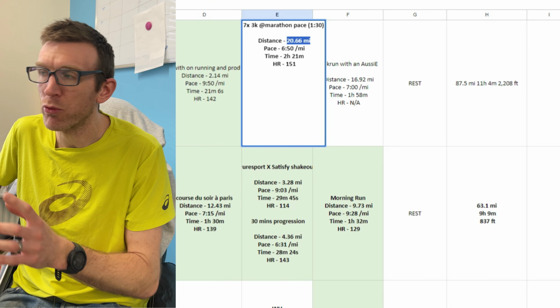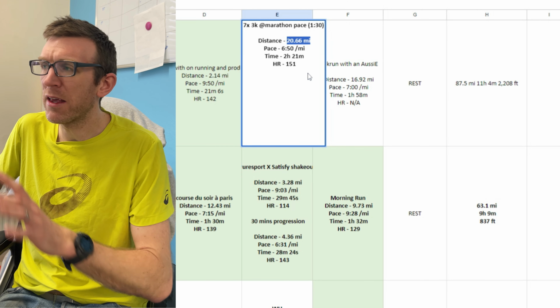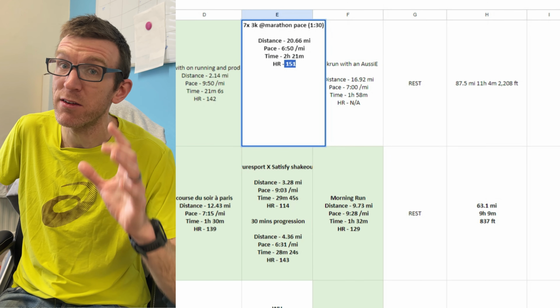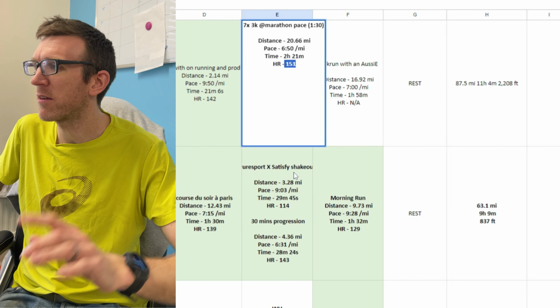Covers 20 miles. This is on the Friday, 7 by 3K. Amazing. Heart rate really controlled, really good. This is where you can see his fitness shine through. Such a low heart rate for such a big distance and pace covered.